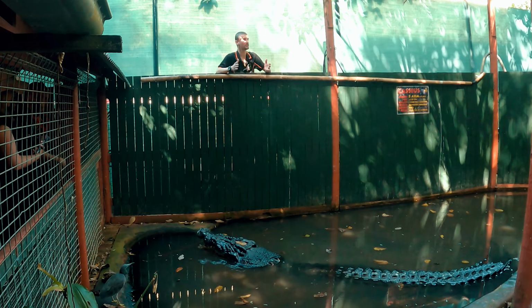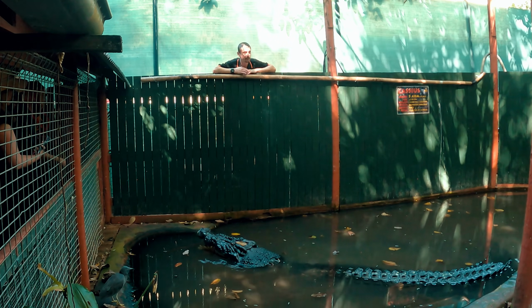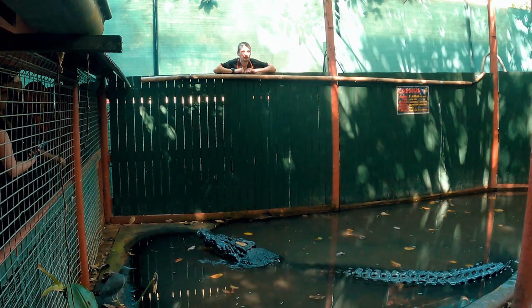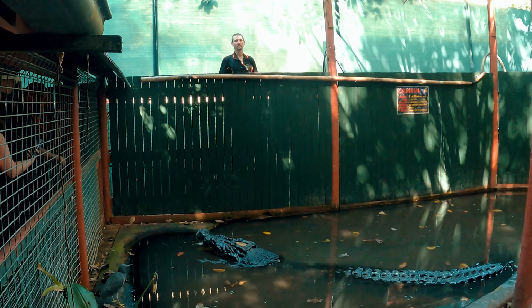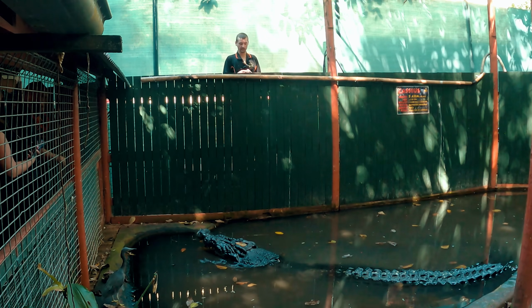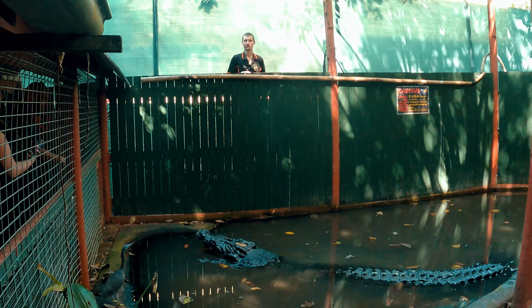If you're having difficulty working out what 18 foot looks like, Cassius is actually the same length as this pole. So let that sink in for a second. Now guys, when Cassius was captured, he was weighed in at an astonishing 1.3 tonne. So well over that 1,000 kilogram mark, which actually does make him the heaviest crocodile ever recorded.